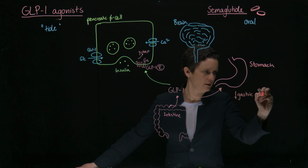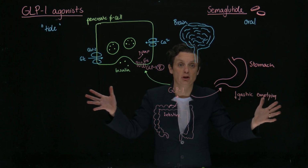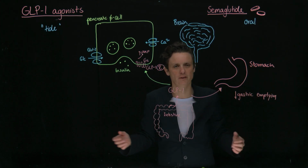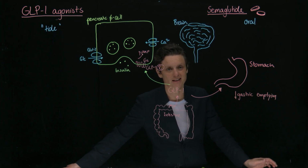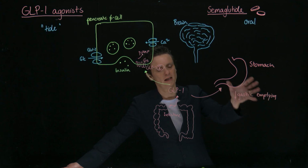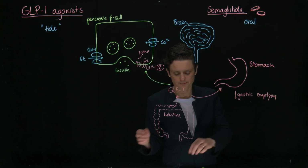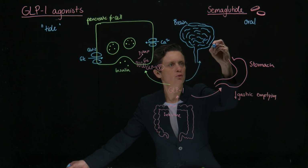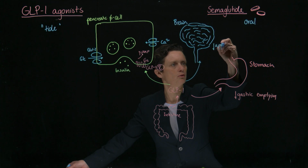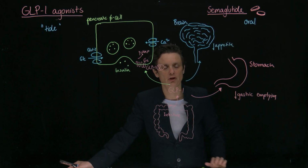because not everything got digested and we had a big meal. So we want to slow down gastric emptying, make sure that the stomach can fulfill its job, break down the food, and then there's enough time for the intestine to work on it and to absorb the nutrients. So gastric emptying will be slowed down. And then also they have effects on the brain to decrease appetite. It's also time to eat less, decrease appetite, because nutrients even reach the ileum.